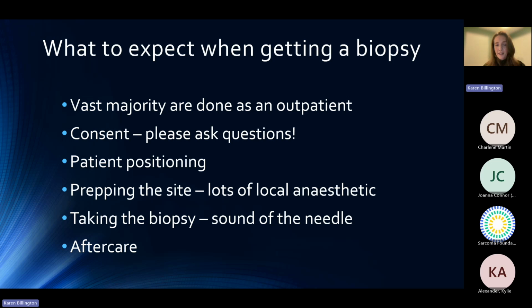And then what we do is we make a little incision in the skin, just a few millimeters. And with the probe over the lesion, we guide the needle into the lesion. The advantage being that we can be very specific about what part of the lesion we're targeting, and also make sure that we avoid any structures around the lesion that we don't want to hit. So things like blood vessels.